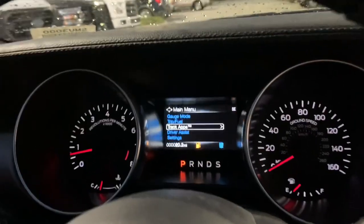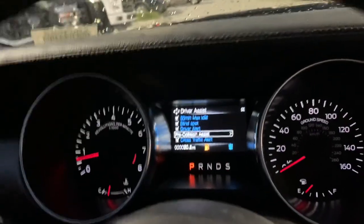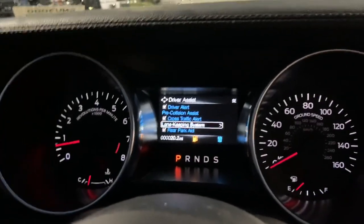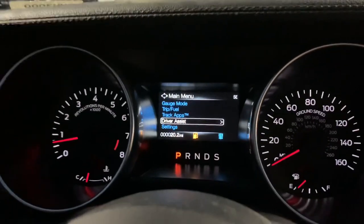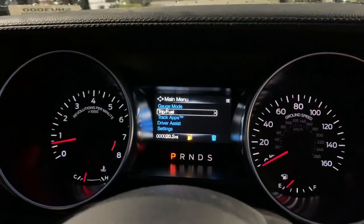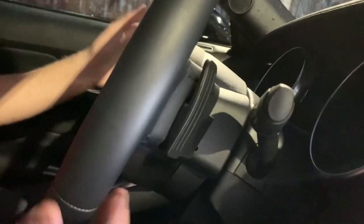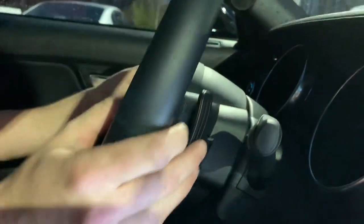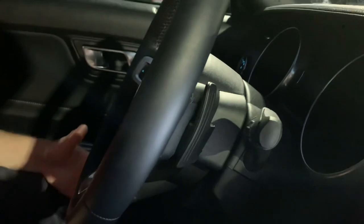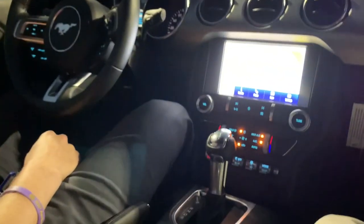You also have your driver assist at the touch of a button, so you can turn your blind spot, your pre-collision assist, your cross traffic alert, which lets you know when traffic's coming behind you when you're reversing. I mean, all at the touch of a button, all without taking your hands off the wheel. Speaking of not taking your hands off the wheel, one thing that this 10-speed Mustang features, you only see it on the automatics, are paddle shifters, letting you select a gear just like you're in a manual vehicle. Great for track use, great for performance driving.